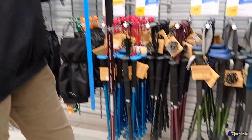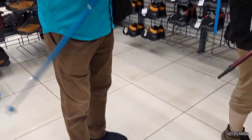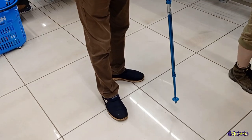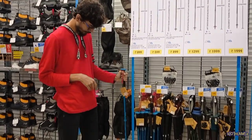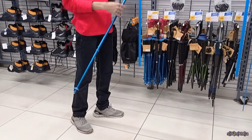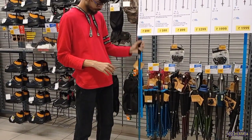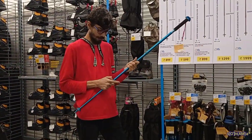Of course, you can buy trek poles from Decathlon, particularly model MT100 at a price of 599 rupees is the best buy for beginner trekkers. Decathlon offers a range of trek poles at different prices, you can pick any one according to your needs and range. In general, the trek poles are steady, strong, and of sufficiently good length.